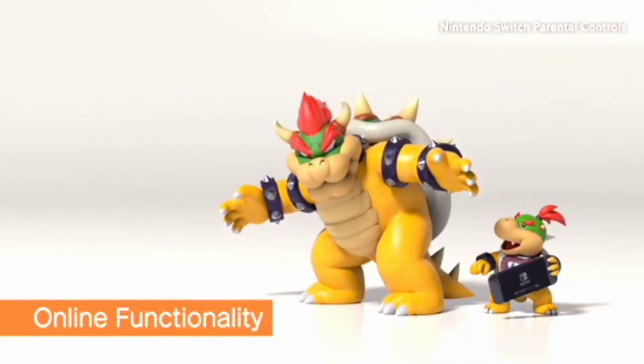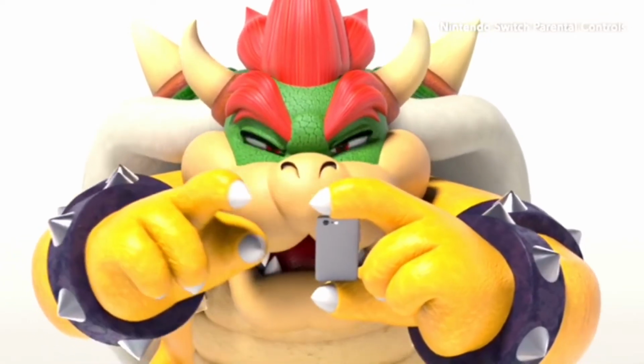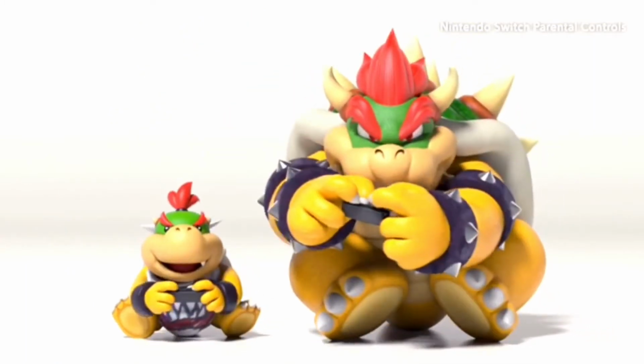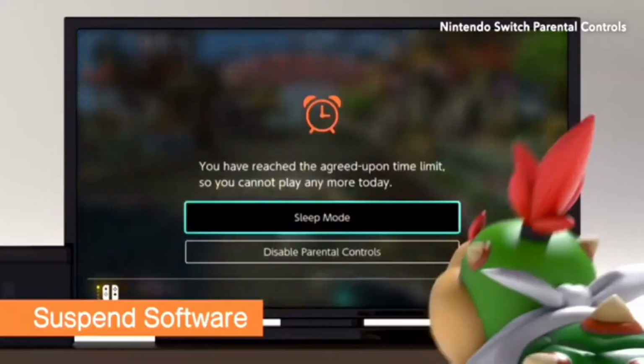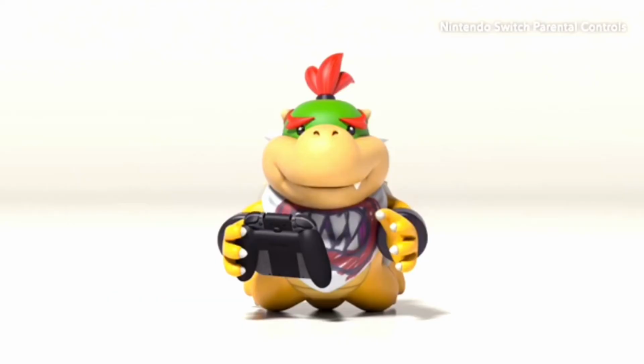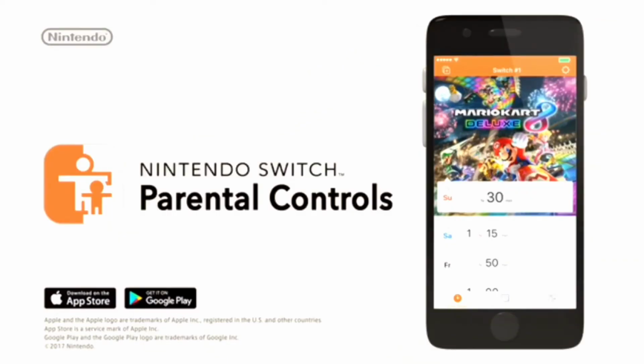Once you've established the rules of the road, you and your child can enjoy gaming together. It's time to stop! Nintendo Switch Parental Controls.